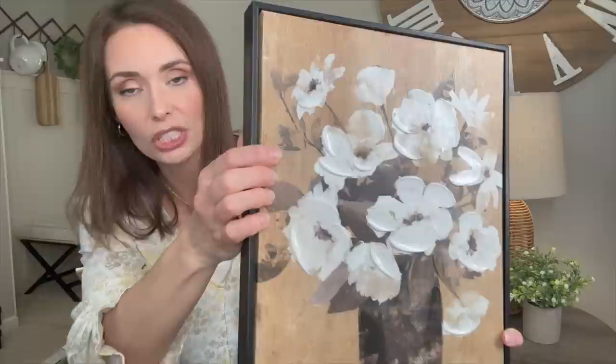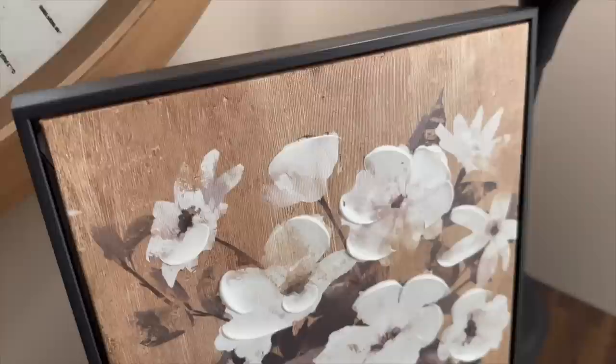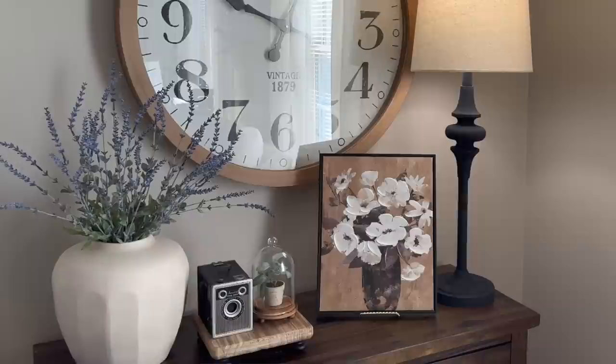Now this one was $24.99, again, 50% off. I think, a great deal. It does come in a black frame. And so what I'm hoping to do with this one is to incorporate it into our family room. I'd like to set it on a little picture holder and then prop it up beside our lamp. And then in combination with that, I would like to change out the florals that we have on the opposite side. So instead of lavender, I'm kind of wanting to transition into more of a white neutral decor.